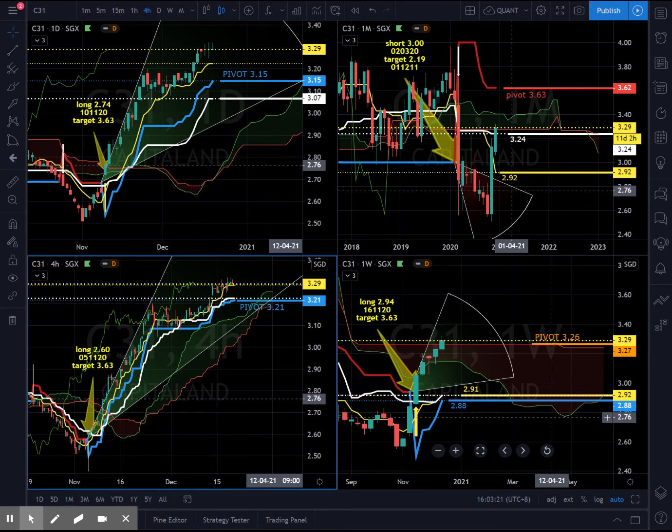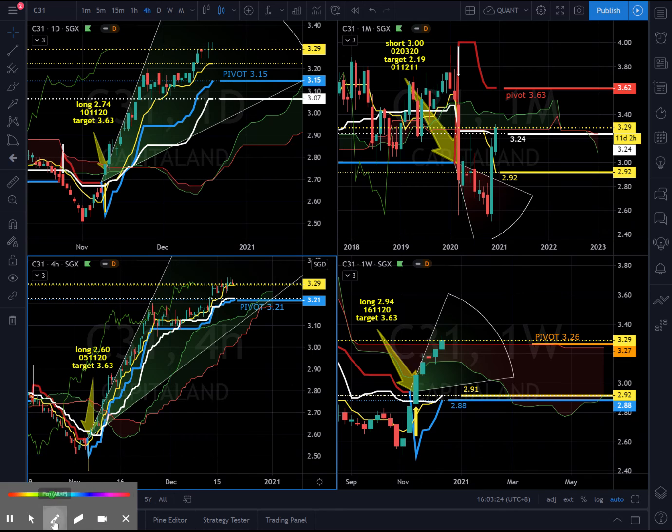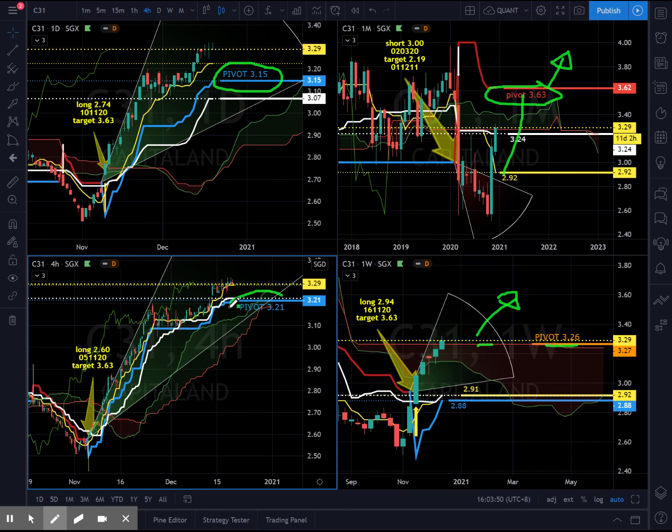So for Capitaland, as a recap, we expect to see Capitaland trying to reach for and target the pivot at $3.63 and try to break through and form a little bit of a bullish upside into 2021. On the weekly chart, we want to see price remaining above $3.26 to continue its uptrend. On the dailies, put your stop losses at about $3.15, $3.21 to protect yourself just in case you were in this particular swing trade that was issued in the month of November, and you want to lock in your profits for the year. That's for Capitaland.